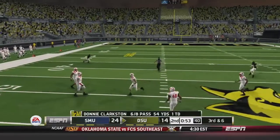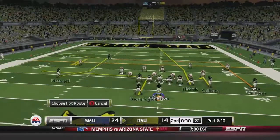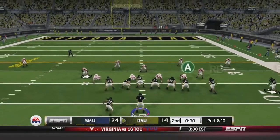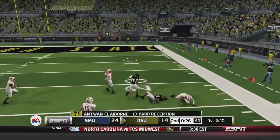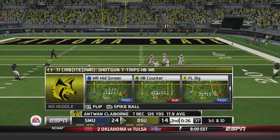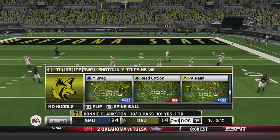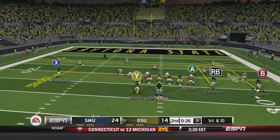He's got to be. Not a very good throw here, though. Not a good throw here. This kind of sets up for what's going to happen next. 2nd and 10 now. He's driving him down the field and then throwing a ball here to Claiborne. So good catch there. Another grab for 13 yards. He's now got 7 for 125. So Clarkston's starting to drive him down the field yet again. We got 26 seconds left.